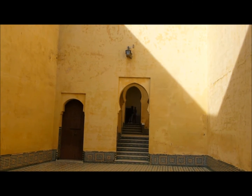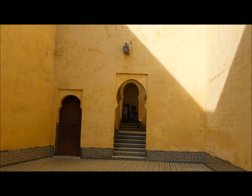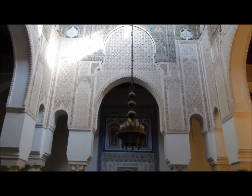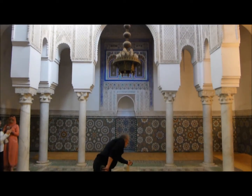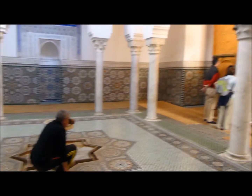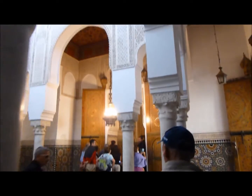Inside the mosque that now serves as a mausoleum for the late king. Each area is designated depending on what time you arrive. And again, one of the rooms for ablution in what originally was built as a courthouse, then became the king's tomb, and also serves as a mosque.